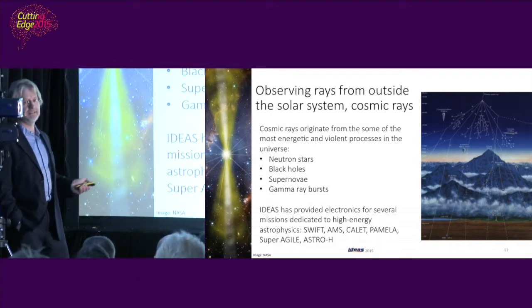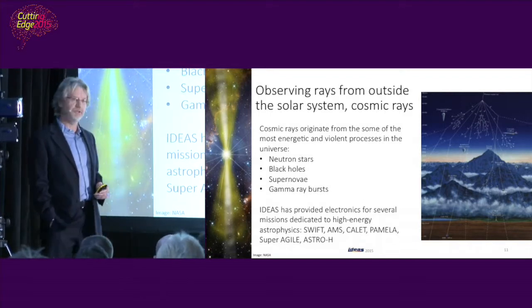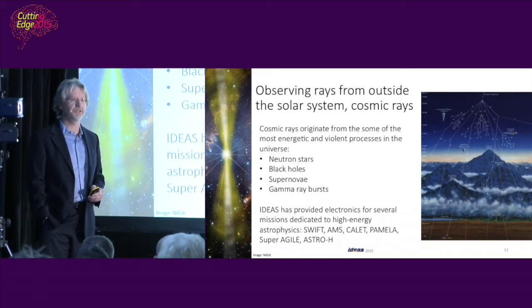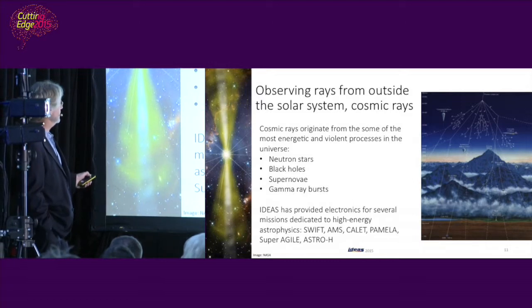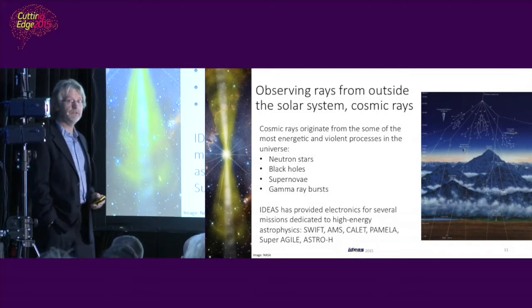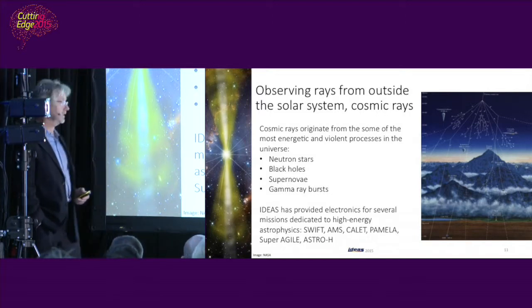This doesn't have any practical application here on Earth. But we do this because it's fun and because we are curious. So with this we can study neutron stars, black holes, supernovae, gamma ray bursts. We provide electronics for actually a good fraction of those laboratories.